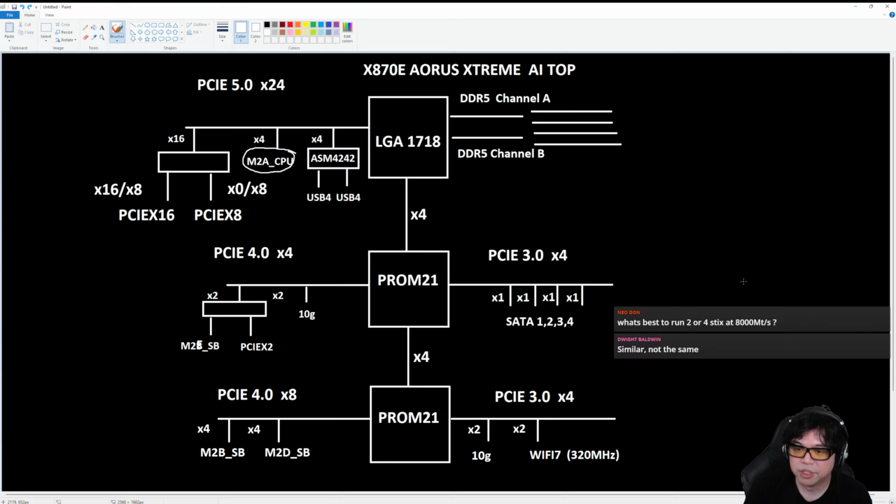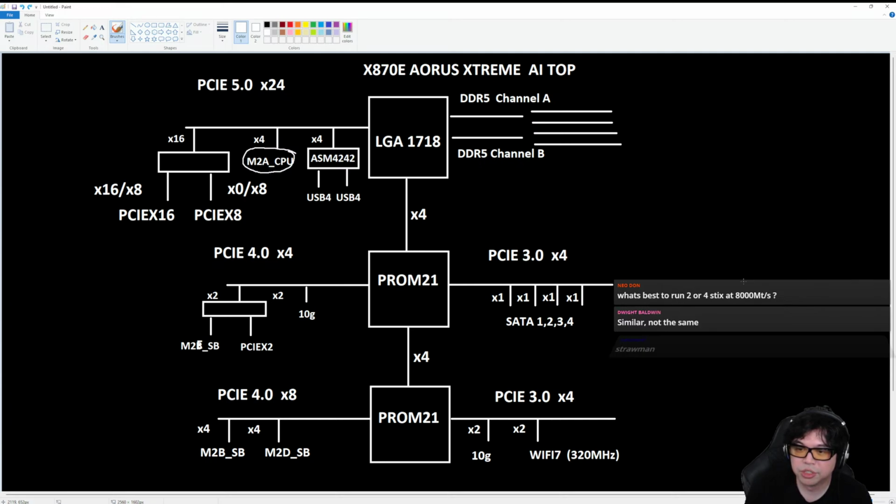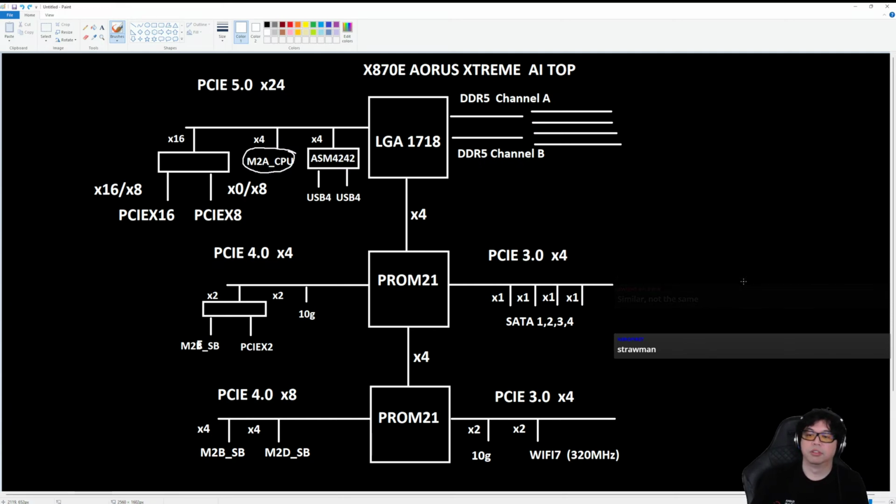What's best to run, 2 or 4 sticks at 8,000? You want a high-end motherboard. At the very minimum, you want an 8-layer motherboard.